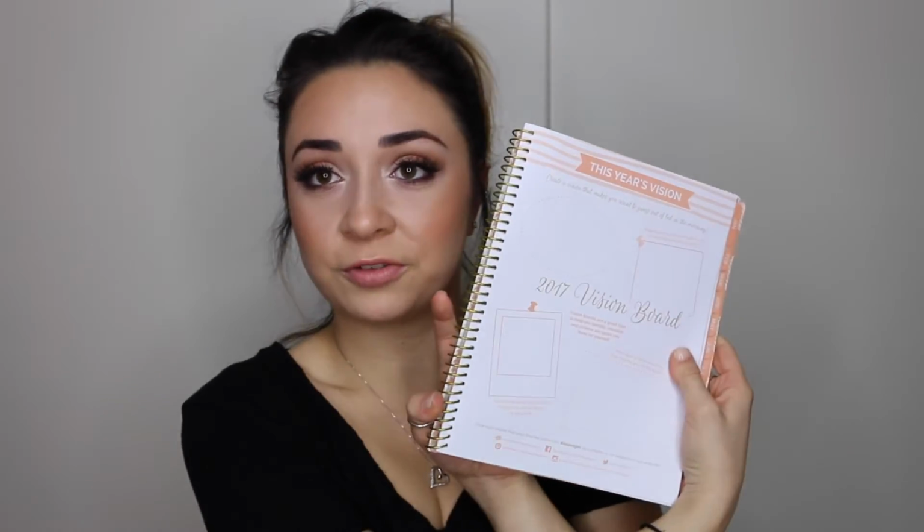So basically, I don't want to show you all my goals and everything, but you can write out all your yearly goals, places that you want to travel to. You can make your own vision board, which clearly I didn't do. Then you have your yearly goals, and then you do your monthly goals. So obviously this is a blank month for me. You have this month's vision, and it breaks it down into all different categories of life.